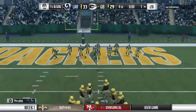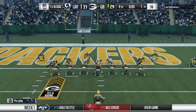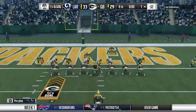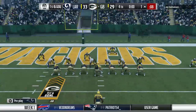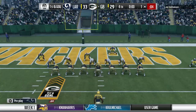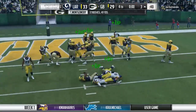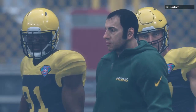First and goal from the 1 as they look to punch it in. They'll run for it with Montgomery. And he will not only not get the yard he needed, he goes the wrong direction.